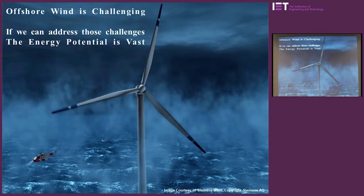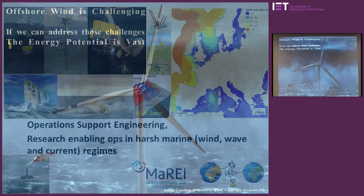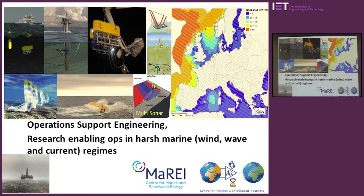So compared to onshore wind, if there's a technical problem, you can have an engineer up servicing it the same day. Offshore wind, if you cannot deal with the same-day servicing, you potentially have very expensive plant downtime.